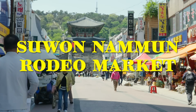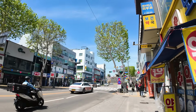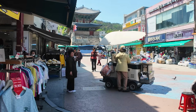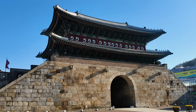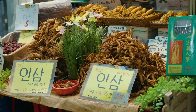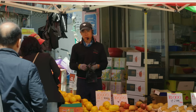And now we're going to cut to me to tell you a little bit about what there is in this area. The next market is Nammun Rodeo Market in Suwon. Taking just an hour by the subway, Suwon is very easy to get to from Seoul, so it feels like a no-brainer to visit for a day trip. This market is actually composed of 9 different markets, all of which are located near Paldomon Gate. Nammun Rodeo Market is a cultural and artistic market blended with historical sites, which is such a feast for the eyes. From materials to buying local goods, beautiful hanbok, and of course, lots of delicious food. There's something for everyone. There's an exciting energy about Nammun Rodeo Market, which we instantly fell in love with.